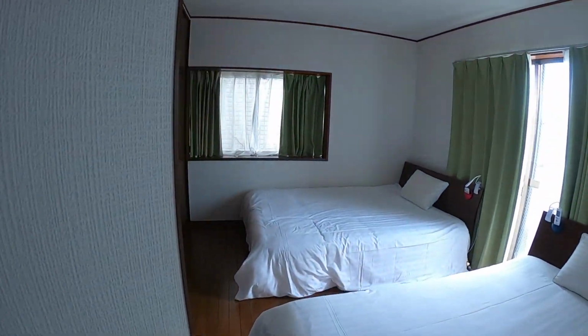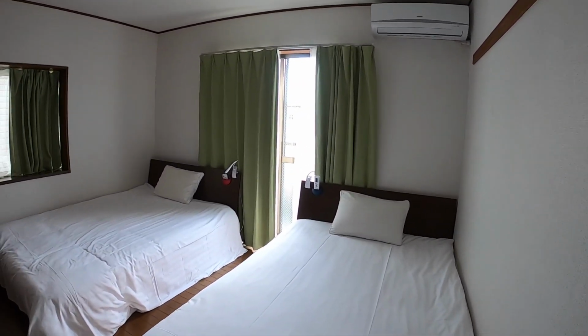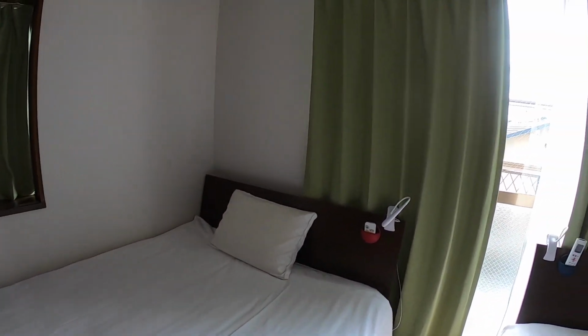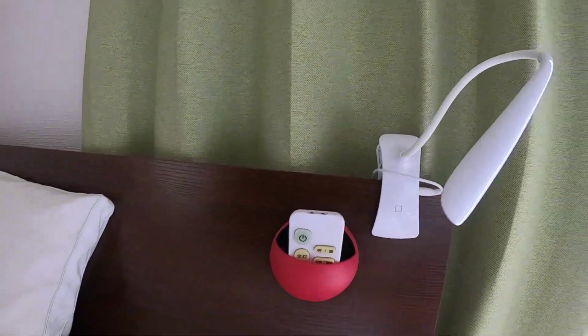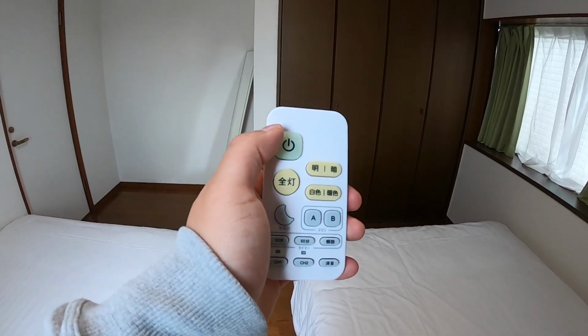Here is room number 4. Room number 4 again is a double bedroom. Heater up in the corner. 2 nice full-size beds, or a double bed I guess. Each one comes with a reading light. And here's the remote for the heating unit and the remote for the lighting. Right. It lets you control the lighting of the room.